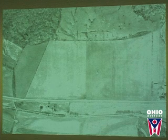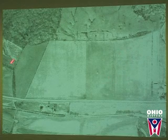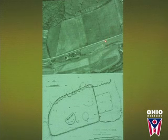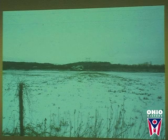Okay. This is Hopewell Earthworks. This is where it all began. A large 110-acre enclosure on the banks of the North Fork of Paint Creek, just west of Chillicothe. A large square here and several mounds on the inside. There's not much left of it to look at. It's been farmed over and over and over.